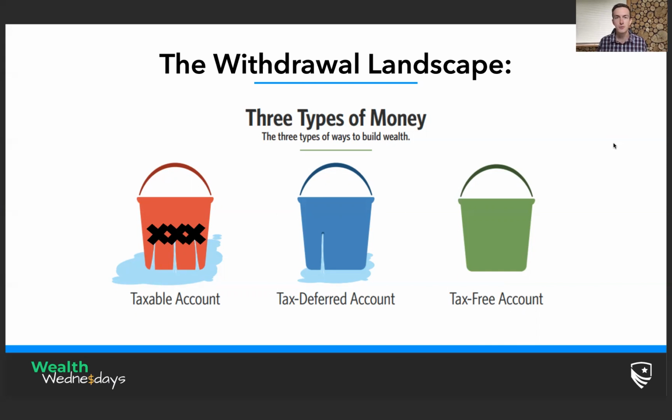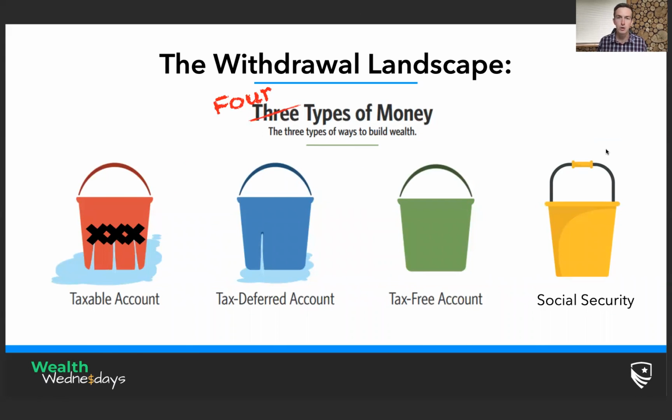So three types of money, right? Is that all there is? Well, no. If we are only looking at these three different accounts, we're forgetting a very critical bucket that needs to be thought about within our withdrawal strategy. And that bucket would be Social Security. Most everyone has a Social Security benefit.